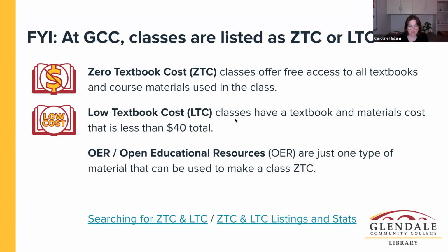Low textbook cost classes have a textbook and materials cost that is less than $40 total. So if you can't quite get to ZTC at this point, anything really does help. If you want to just find an alternate textbook, commercial textbook, or selection of novels that would total to less than $40, you can list your course as low textbook cost instead, and that's really helpful to students as well.